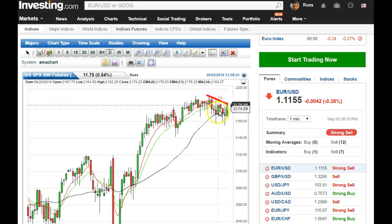So we got a 3-bar pattern. Look for anything outside of that line there. Look for previous high breaks. Could very well go higher. It looked like it was gonna.